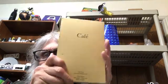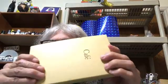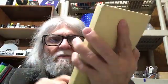Also, real quick, my cafe journal notebook. This is from the Nami Paper Company, and this fits really well in my man's bag. It's not a big one. It's not an A5. It's stepped down, but it's really great. It's got 384 pages, and it lies flat. And it's Tama River paper. That's my favorite paper of all papers.